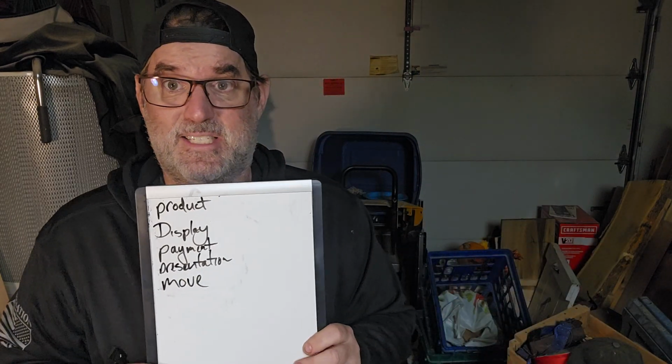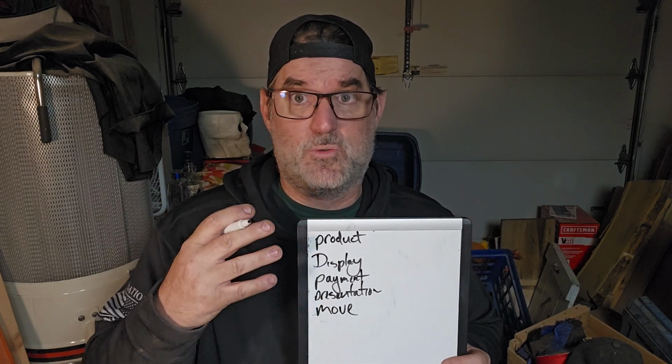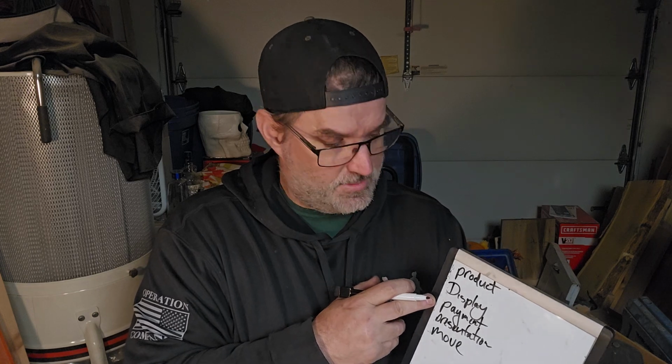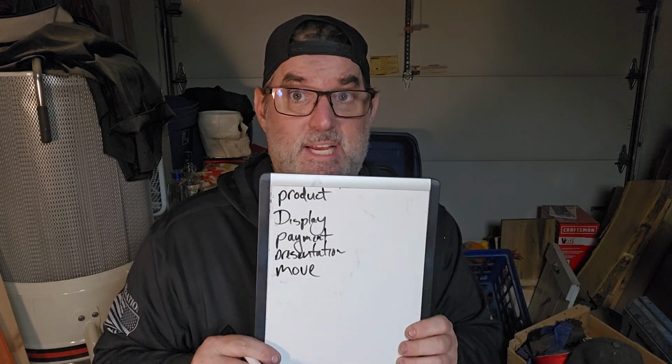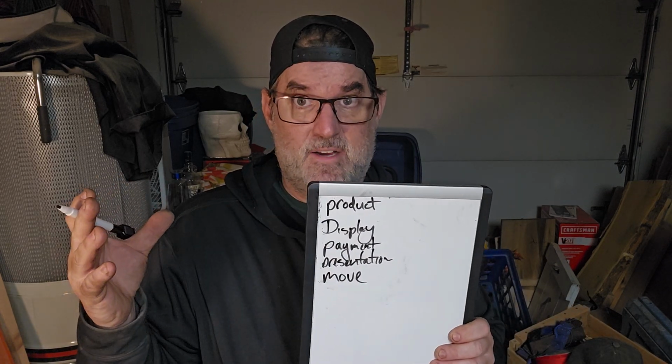So this is it. This is the 5 things that you need. It's very, very basic, very, very simple. This is what you want to think about. You want to think about your product, what you're passionate about. Number 2, how you display that product and how it looks to the customers. Number 3, how you take payment from a customer. Number 4, your presentation when you give it to the customer. And number 5, how you move your stuff around. So that's it. Very simple. I'm going to go over this in other videos and break it down even further.